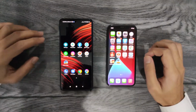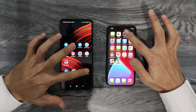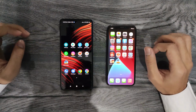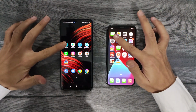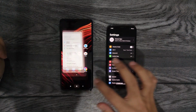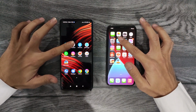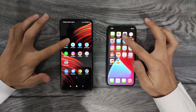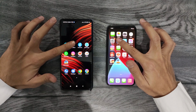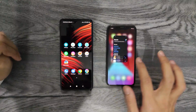Okay, it's time to check cameras. 1 2 3. Okay, 10 is consistent so far. It's time to check settings. 1 2 3. Okay, 10 clearly takes it away. Okay, so Play Store versus App Store. I know here the Poco X3 is going to win because App Store takes so much time. You guys can see Poco X3 is the winner.